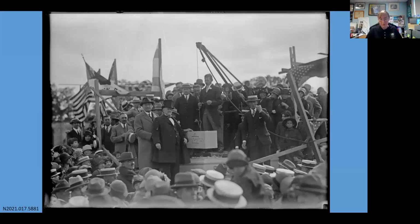Then I saw this photo in the series, and there are two important clues here that helped me along. One, we noticed Nathan Barnard here again, front and center. And second, if you look at the date of the cornerstone, it says 1926.